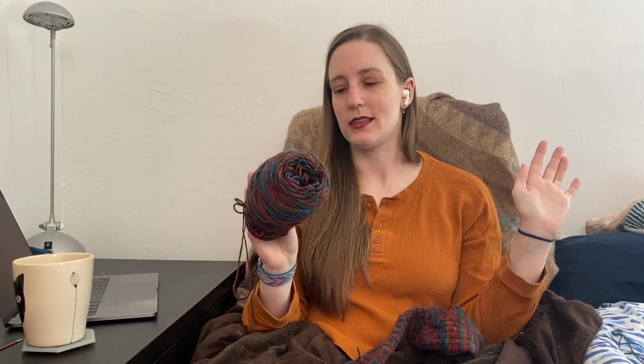And as I've mentioned in some previous videos, I just want yarn out of my stash right now. And if I can get a finished object out of my apartment also, that's all the better, because both the yarn and the finished object are gone. Perfect.